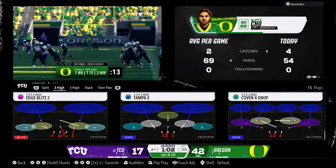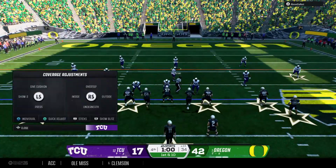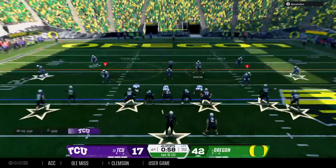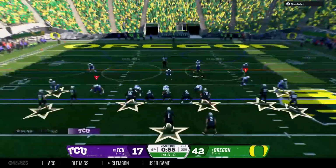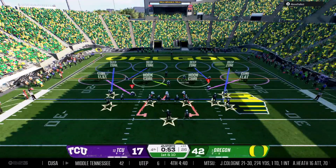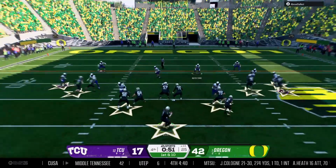Chris, another accurate throw by this quarterback, and this guy has just been on fire all game long, over 200 yards passing, but more importantly, making great decisions for this offense and put them in a position to win this game.